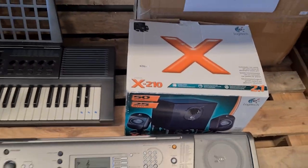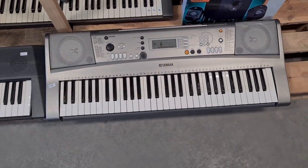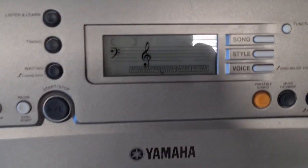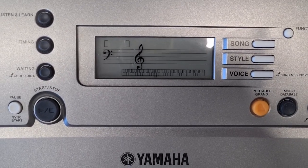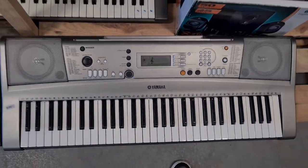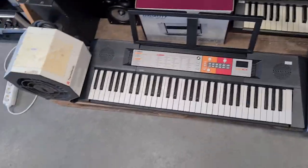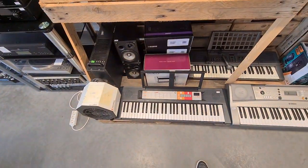And here we got some PC speakers. And there we got another one of those keyboards with the notes. I don't know if it shows the keys you're pressing or the keys you're supposed to press. It doesn't really matter. I didn't buy it. I did buy something. I'm not going to reveal it, but I did buy something.